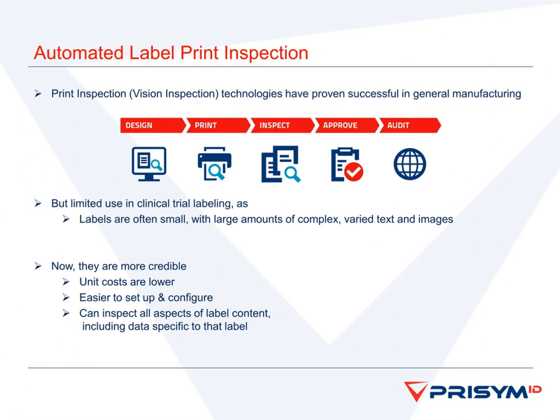At Prisym ID, we've seen a lot of interest from clinical research companies who consider automated vision inspection a critical part of a future-proof supply chain operation. We've taken this a step further by closely integrating our label software with one of the leading print inspection systems. A close integration offers the following advantages. The inspection mask can be created and verified in the label format editor, providing a single user interface to make it easier. The print inspection hardware can inspect both static and variable data, so all aspects of the label are properly inspected. All inspection results can then be captured and stored in the same audit log file that records the print job details. Additionally, the images of the failures and the subsequent operator actions can also be logged, simplifying the audit log process.